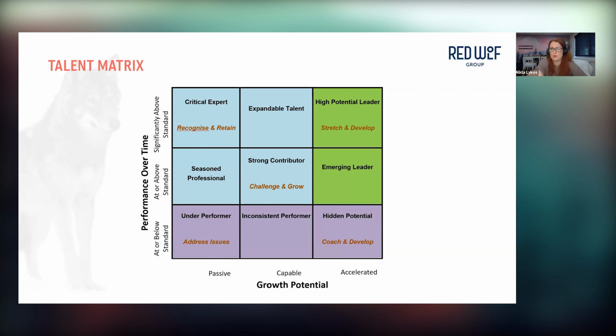On this bottom horizontal line, we look at somebody's potential, whether they're passive, capable or accelerator. Some people might have really great potential and future growth opportunity, versus some people who are really capable and strong, versus those who don't have their foot on the accelerator from a potential perspective but might be well suited to what they're doing. And then on the other side, we see performance over time. What does their track record indicate? Are they at or below standard, at or above, and then significantly above? And you can start to see now we have these categories.